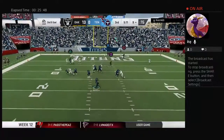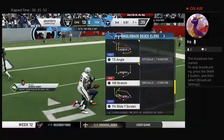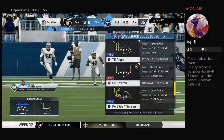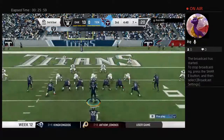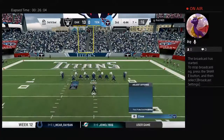Now Newton. Dorsett's got it. And here he'll get it down to the 7. Only able to pick up 2. They've been denied touchdowns in the red zone twice already. Here comes third and goal.